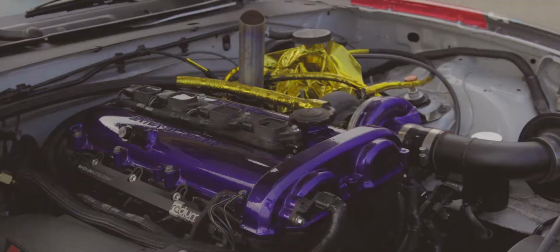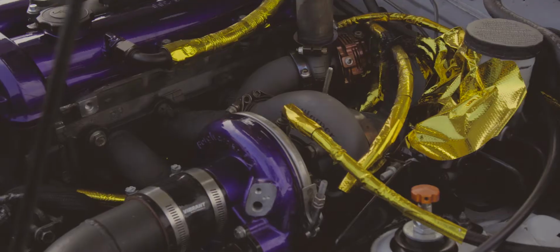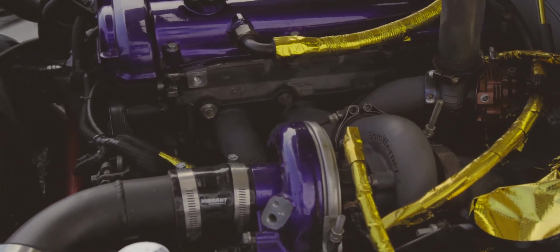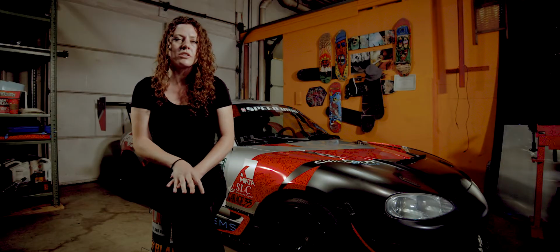So I've had a bit of bad luck with the car. I've had some parts that were brand new that failed and cost me 2 motors. So I'm actually on my 5th motor now, and this one seems to be running great. I haven't had any problems this year. It makes great power, no problems at all. But in the past, I've had just like random stuff go wrong, like just bad luck.